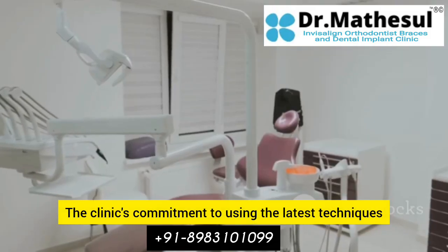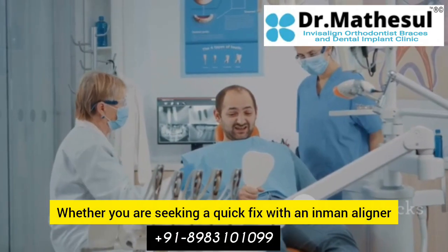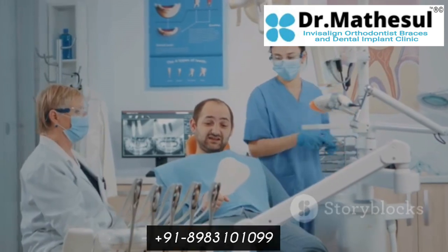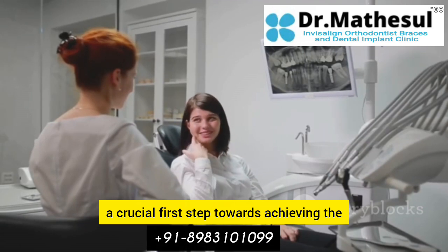The clinic's commitment to using the latest techniques and technologies ensures that you are receiving world-class care. Whether you are seeking a quick fix with an Inman Aligner or a more comprehensive smile makeover, starting your journey with a consultation at a highly regarded clinic like this is a crucial first step towards achieving the smile you've always dreamed of.